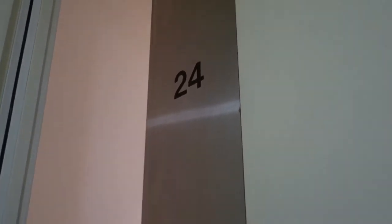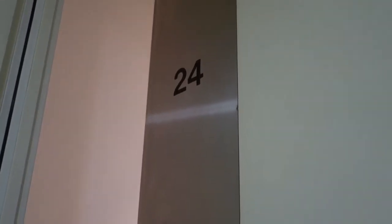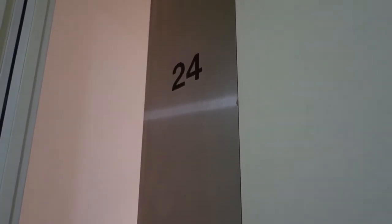I'm currently staying in Edinburgh and I've rented an apartment through VIP apartments. I'm just going to show you around the apartment and tell you some information about VIP apartments. Currently staying in Simpson Loan.